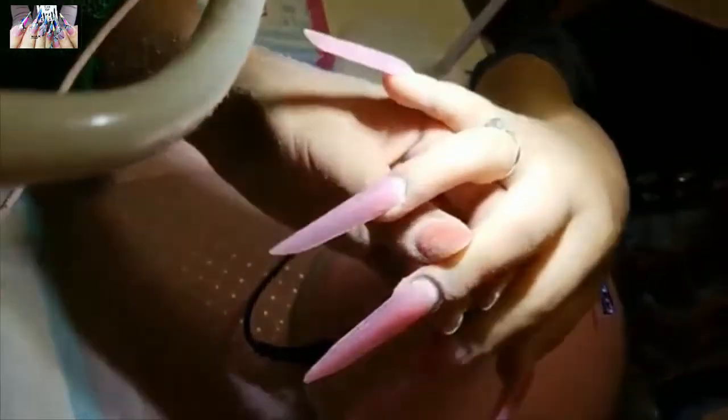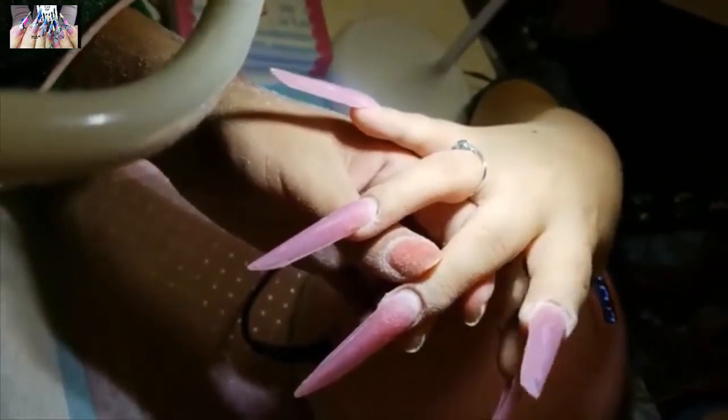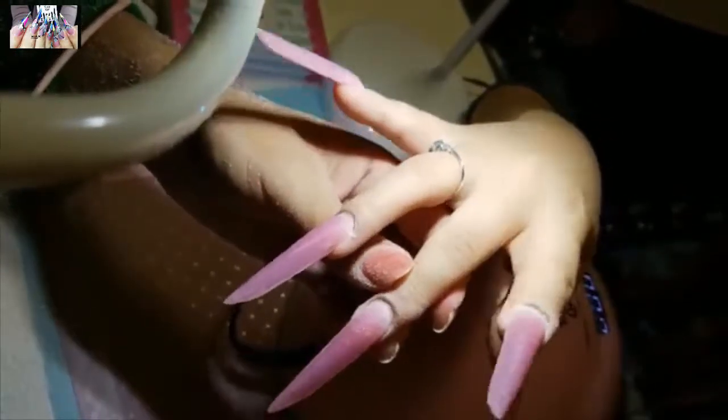So I'm using the same bit to remove all the lifting on the nail. I don't know if you guys can see that on camera. Zuli Cartagena, ride or die, she put the website. Let's pin it.